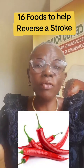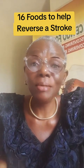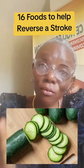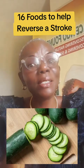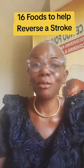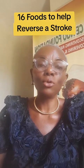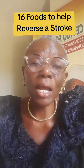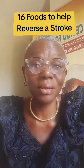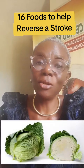Other low-calorie vegetables you should include are cucumbers in moderation. Apple is one of the foods you should be including because it's a source of malic acid. It's going to help to reduce the incidence of stroke and reduce toxic overload in your body. You need to also include low-calorie vegetables like cabbage. They should be your top choices. Yes, cabbage is a source of vitamin K and it's low in calorie.